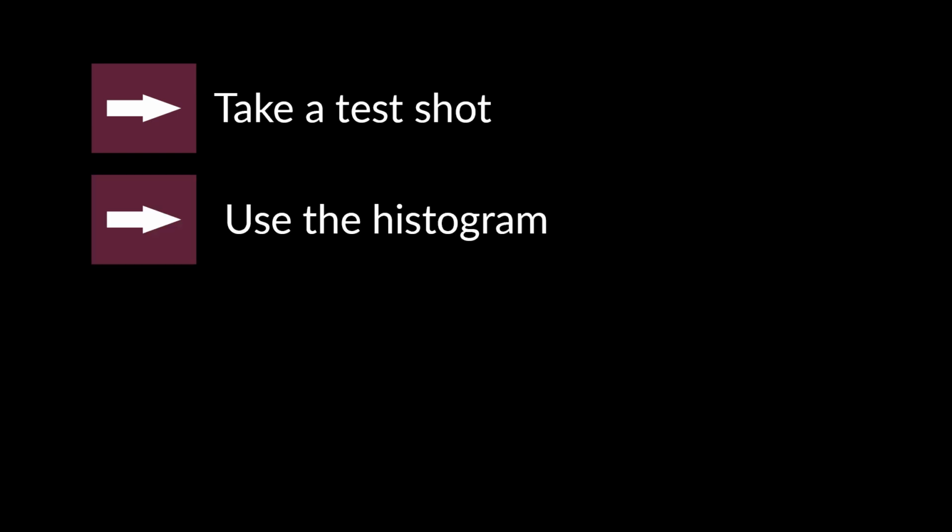Take a photo, look at the result and ask, is the exposure right? Is the subject in focus? Is this what I wanted to say? Use the histogram. Many cameras let you check the light distribution. It's like a map showing if your photo is too bright, too dark or just right.